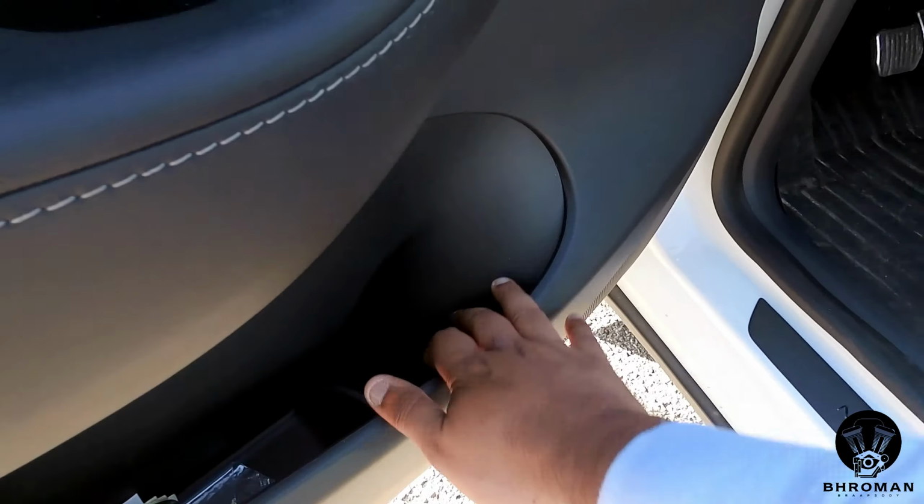And then you have 2 deep storages on either side, one here and one here, and you have additional storage space underneath. These seats are reclining seats at the back, and to recline them, you just press this button and push it back. As for the headroom, I'm 5'10", and lots of headroom for me. These seats are quite comfortable. I like it. There's lots of leg room.